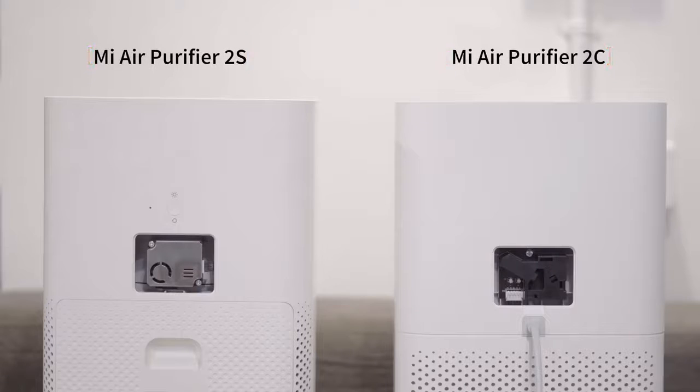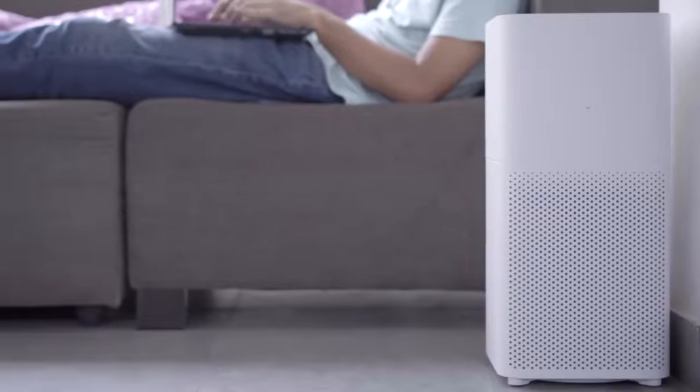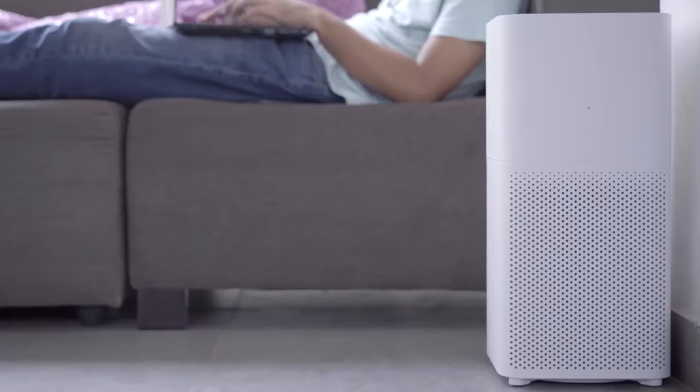Now moving on to the sensor at the back. Seems like it has the same laser sensor as the previous generation, or maybe it is the less accurate infrared sensor. There is no information available on it yet. However, the accuracy of the sensor doesn't really matter that much since it has no display or app integration to find out exact pollution level. Now I'm fine with no display, but at least they should have given app integration. Unfortunately, since this 2C doesn't have Wi-Fi or app integration, there's no way to know the exact pollution level in the room. It just says red, orange or green, but Xiaomi hasn't really mentioned the AQI range of these three colors. Now to find out how effective it is, let's compare it with the previous two models.